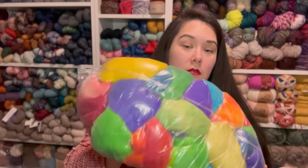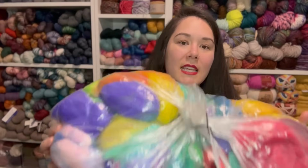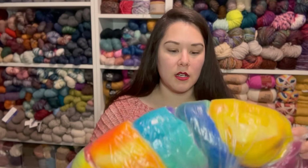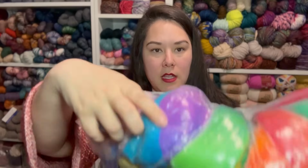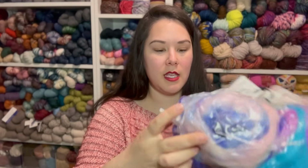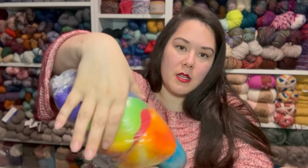Yeah, so, okay. I'm not going to pull this out because that would be nuts. You can just see it, though. We have 16 different colors, and it doesn't look like all of them are totally solid. This here is clearly 2 colors semi-blended. This is a blended color here. This one over here has some color change.